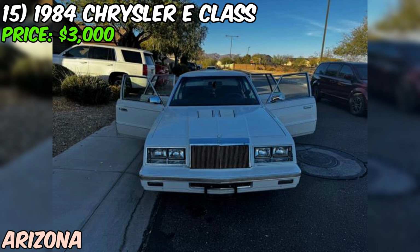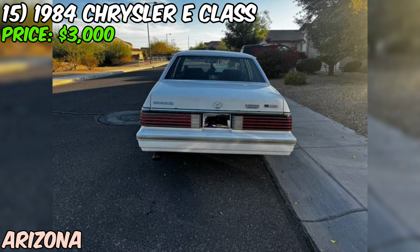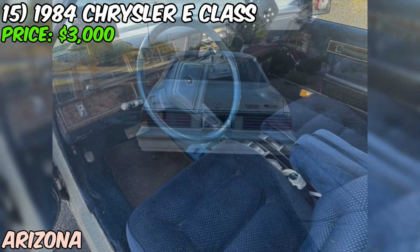Number 15. I've got a real treat for you. A 1984 Chrysler E-Class that's been lovingly maintained and kept in great condition by its previous owner, who just so happens to be someone's sweet granny. First off, let's talk about the mileage. With just under 60,000 original miles on the odometer, this car has been driven sparingly over the years.